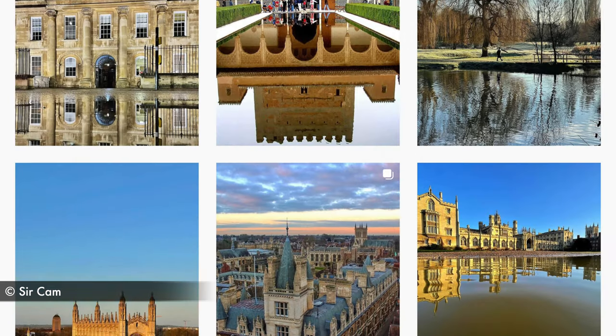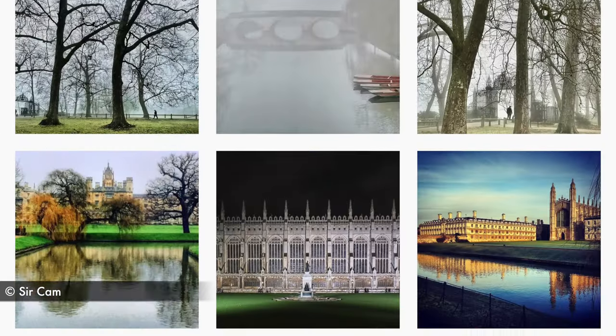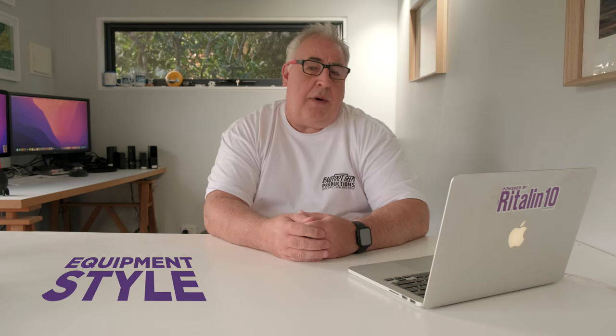In the UK, the Cam Diary feed features photographs taken by the pseudonymous Sir Cam, featuring the beautiful medieval university city of Cambridge in the UK. There's a huge variety of photographic styles in Sir Cam's portfolio, from portraits to landscape photographs, but the city of Cambridge links everything together and is Sir Cam's inspiration and central theme. It's his style.